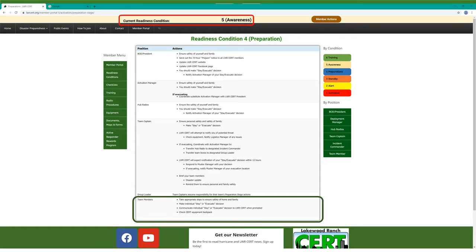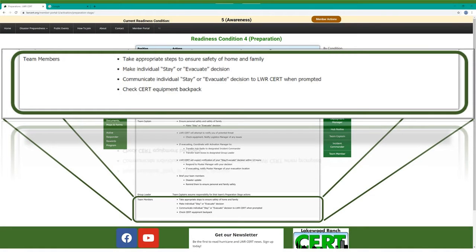So at the bottom of the screen here, I've highlighted the team members, and if we look at that, what we'd see is under condition 4, which is at the top of the screen, readiness condition. These are the types of activities that you as a team member should be thinking about undertaking. So in this example, have you taken appropriate steps to ensure the safety of your home and your family? You should be thinking about a stay or evacuate decision so that when you're prompted, you can communicate that to Lakewood Ranch CERT and we'll know whether you're going to be available for activation.